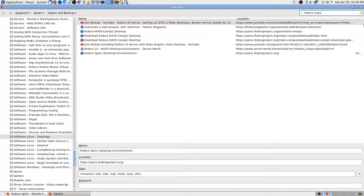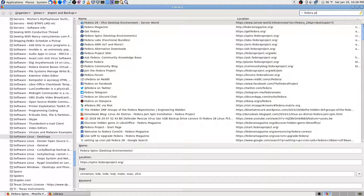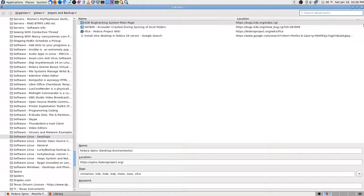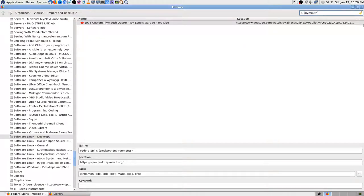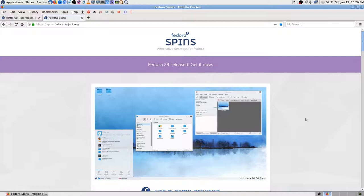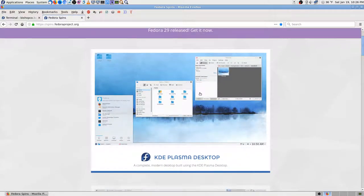I try my best to have this stuff organized in folders so I can find them again, and then I can't find them when I want to. Fedora, I know it was Fedora. Oh, Plymouth. Plymouth or Plymouth. There we go. See, now that's Plymouth. I know that. So Plymouth and Plymouth is the same thing. Okay. That's probably supposed to be called Plymouth.